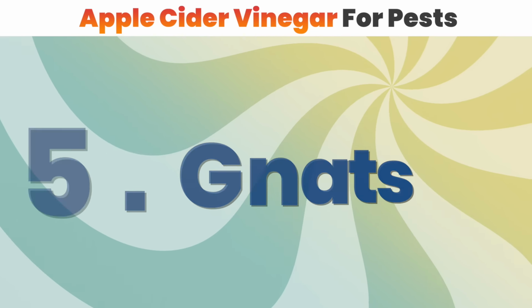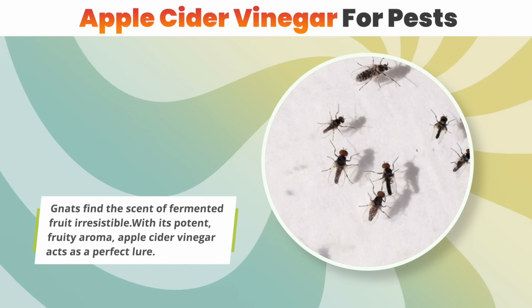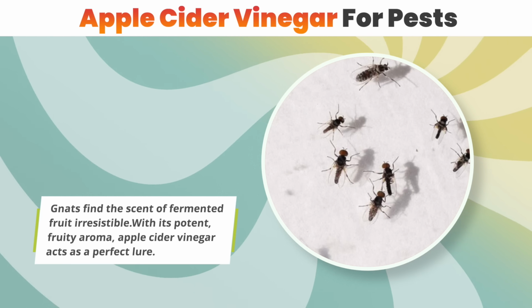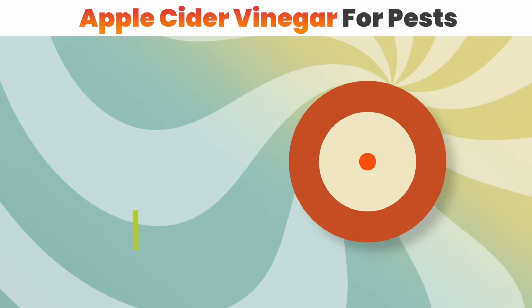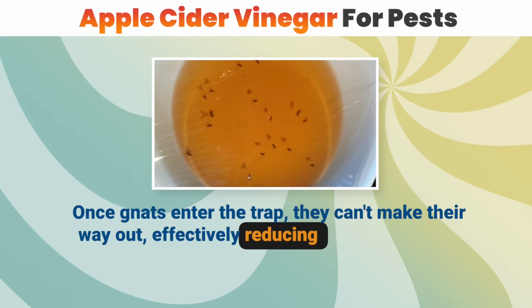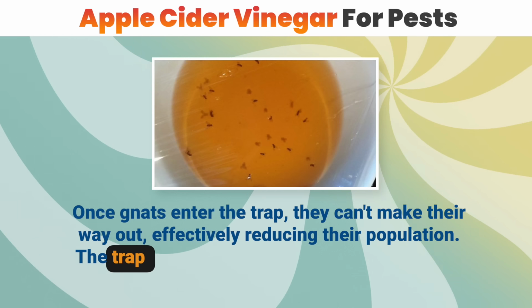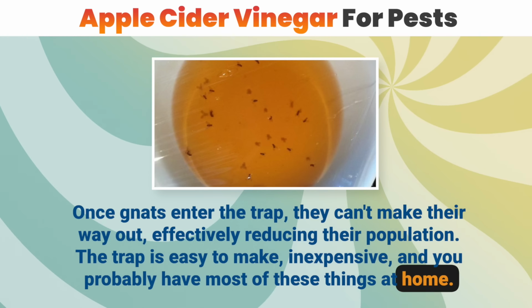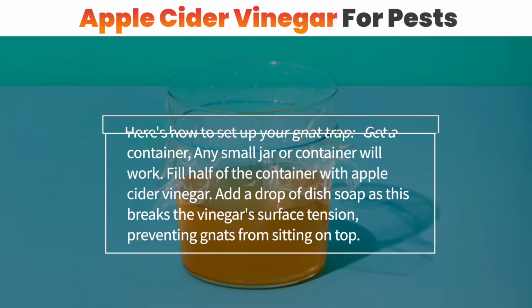5. Gnats. Gnats find the scent of fermented fruit irresistible. With its potent, fruity aroma, apple cider vinegar acts as a perfect lure. Once gnats enter the trap, they can't make their way out, effectively reducing their population. The trap is easy to make, inexpensive, and you probably have most of these things at home. Here's how to set your gnat trap.